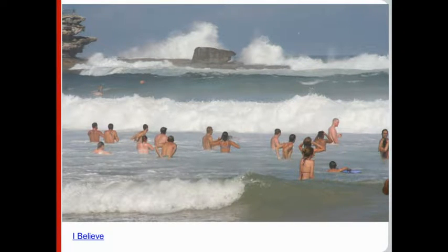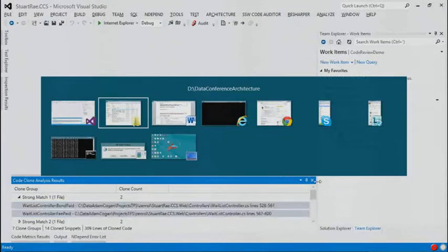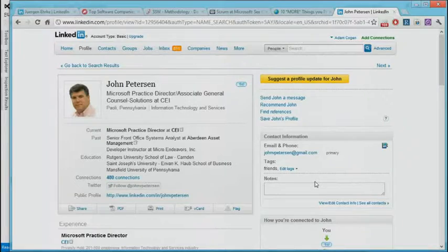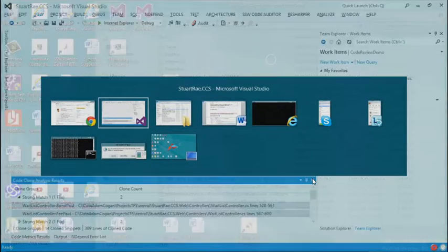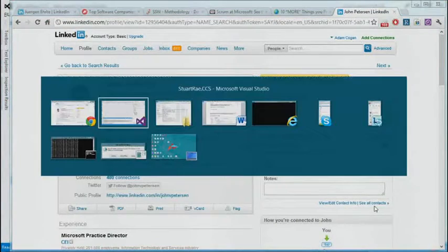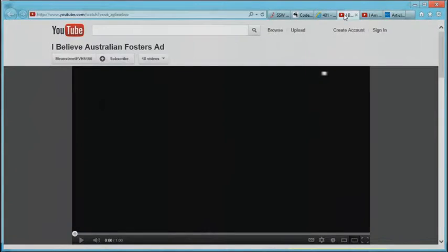So I'm just going to switch because I just want to take out 1 second of time to show you something. Where is my... Oh. I'm on Windows 8, so give me some... let me go a little. All right, here we go.